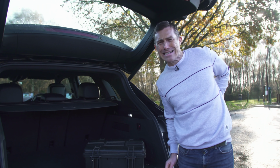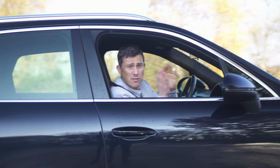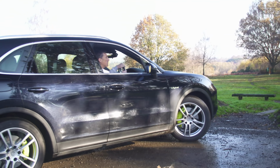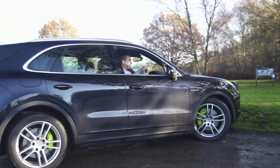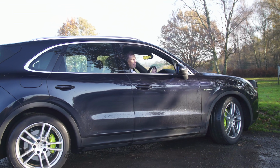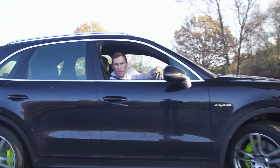Ooh, me back. You can get the Cayenne with rear wheel steering, so the rear wheels turn in the opposite direction of the front wheels, a bit like on a forklift truck, to make it more manoeuvrable. Unfortunately, this car doesn't have it fitted, so I can't get round in one go.